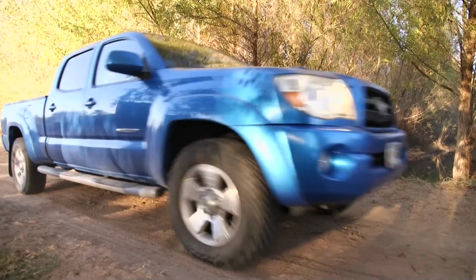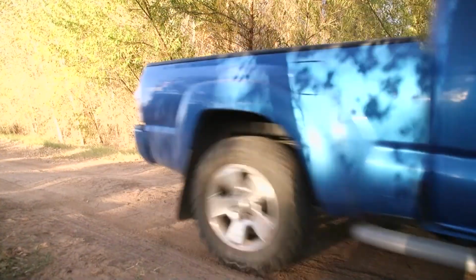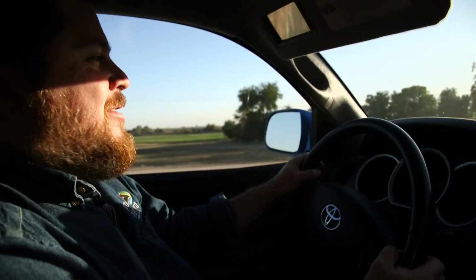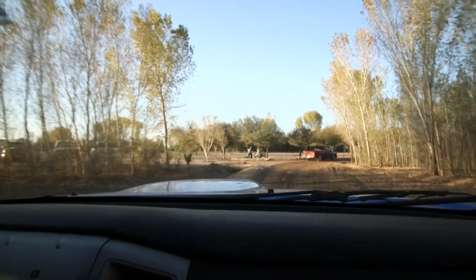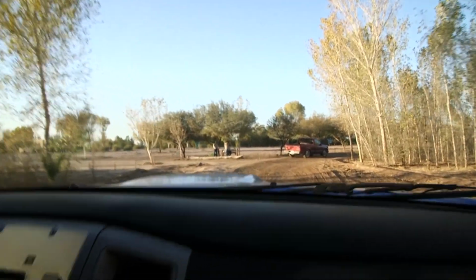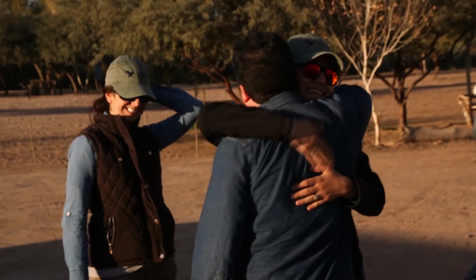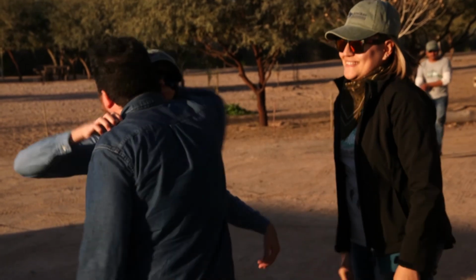We're on our way to a restoration site called Laguna Grande. It's the oldest restoration site in the Delta. It's one of the largest. This site is operated and managed by the Sonoran Institute, one of the partners of this binational coalition of environmental organizations called Raise the River.